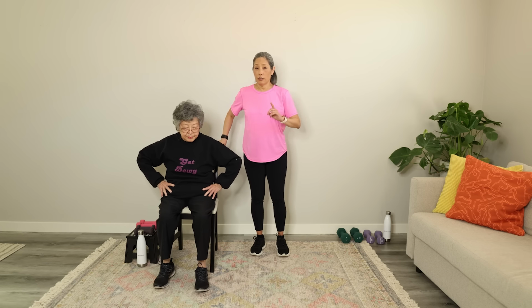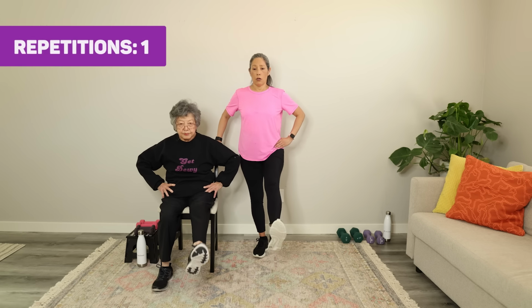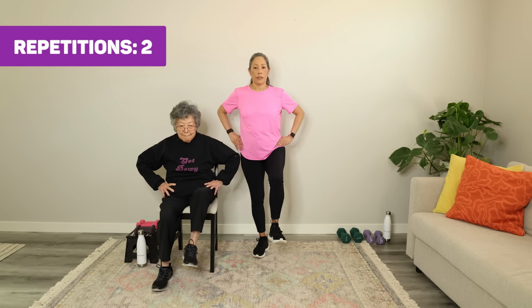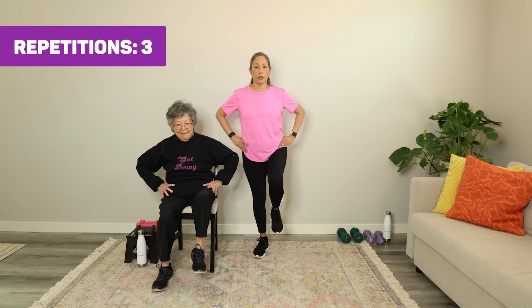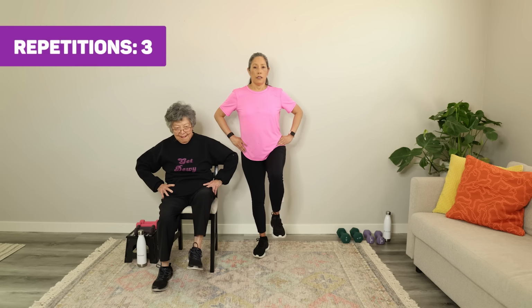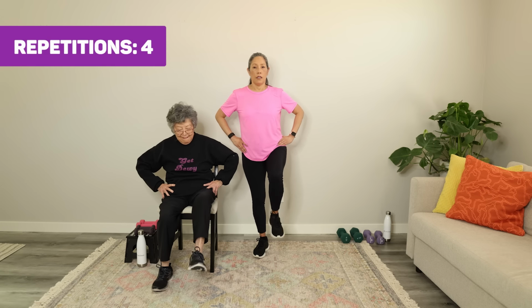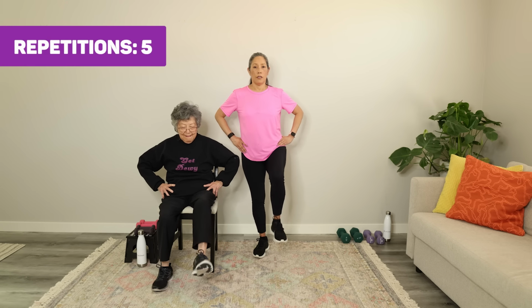Okay. I'm gonna challenge you to do 10, and we're gonna do them with intention here, okay? So knee up, kick it out, hold, in and down. Up, kick it out, in and down. We're really engaging the front thigh. This is your quadricep. In and down, that's three. Out and down, that's four. Out, that's five, good.